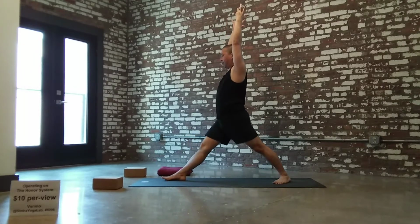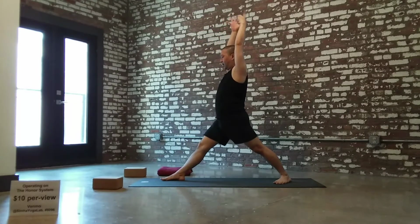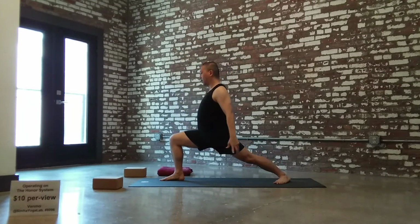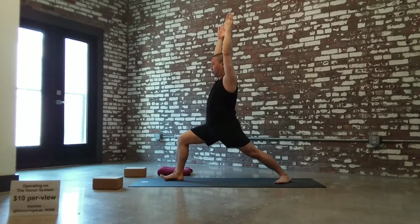Inhale, lengthen the front leg, reaching up. Bend the front knee, arms alongside. Inhale, take it up. Exhale, bend the front knee, arms alongside. Inhale, take it up, keep your arms up. Bend the front knee, warrior one.